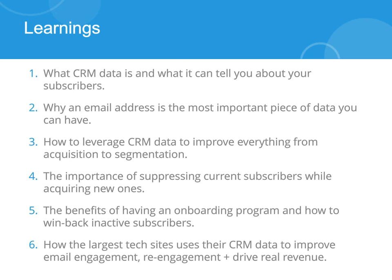Absolutely. And number six for our learnings here, how the largest tech sites use CRM to improve email engagement, re-engagement, and drive real revenue. We were able to see all these recommendations in practice through CNET's great examples here. And again, Diana, I want to thank you for sharing how you and your team were able to execute on injecting personalization to a number of these programs. So that essentially wraps us up. Diana and Dave, any last thoughts on your end before we move into Q&A?